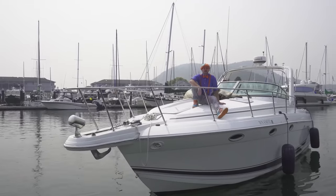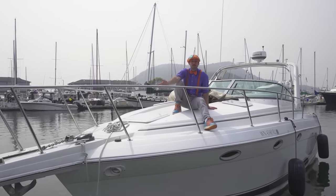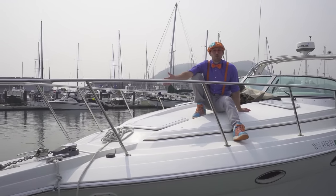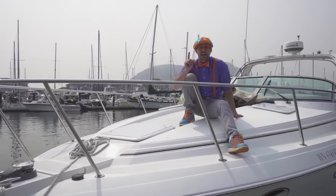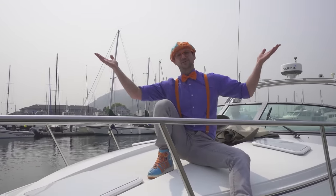Whoa! That was so much fun hanging out in the water on this boat. I sure do love boats, and it was so beautiful out there. Hey, I have an idea. Why don't we sing the Blippi boat song?